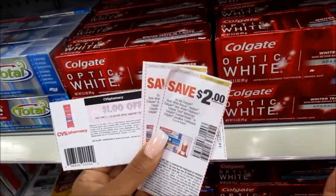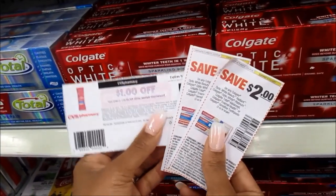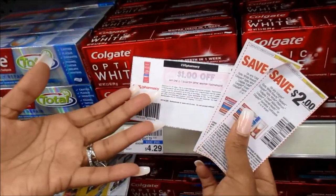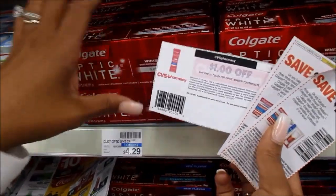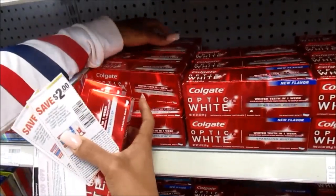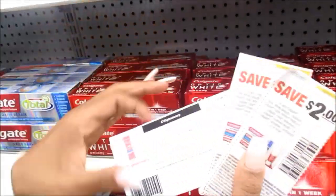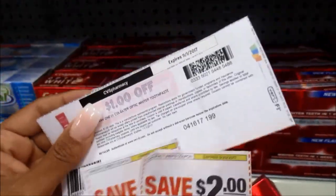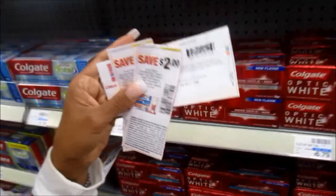So I can save an extra dollar and break up the transactions into two separate transactions, or I can just buy both of these in one transaction. I think I'm just gonna buy two in one transaction, just to keep it simple. And then I'll save this because I have another one, but it doesn't expire until November. So you never know, I may need that other one in November. For now, they're both gonna be free and I'm just gonna have a $1 money maker, because if it's $3.99, you use a $2 coupon, you pay $1.99, and you get $2 extra buck back.